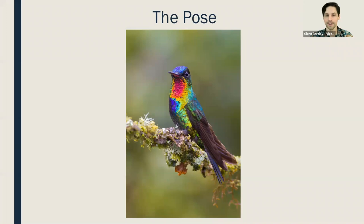In this one, you might look at this fiery-throated hummingbird and think, well, that's what he looks like. He always looks like this, but that would not be accurate. They flash this bright red gorget, but to actually capture an image of it, you have to be a little bit above the bird and they have to turn just the right angle. So the pose for this photo was essential.